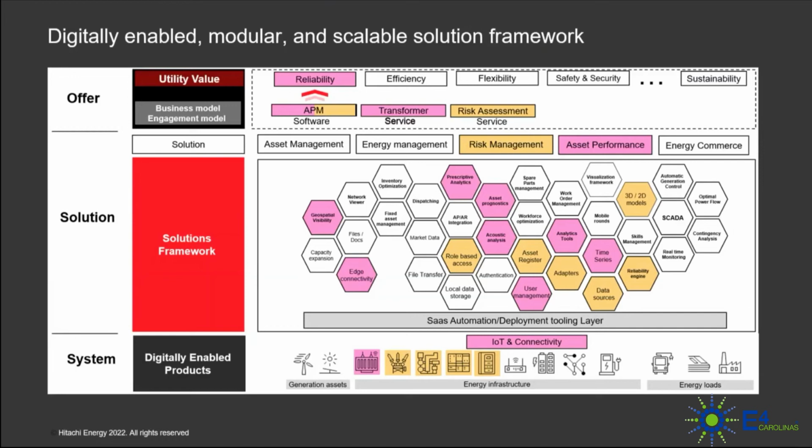And what's shown with the coloring is, for example, if you look at transformer reliability, the peak shading shows the apps that drive this utility value stream. Could be geospatial visibility, could be sensors such as acoustic monitoring, could be asset prognostics, prescriptive analytics, could be AI, machine learning tools, could be time series data. But for an asset like a power transformer, utilities want to know its health or its condition and also its expected performance.